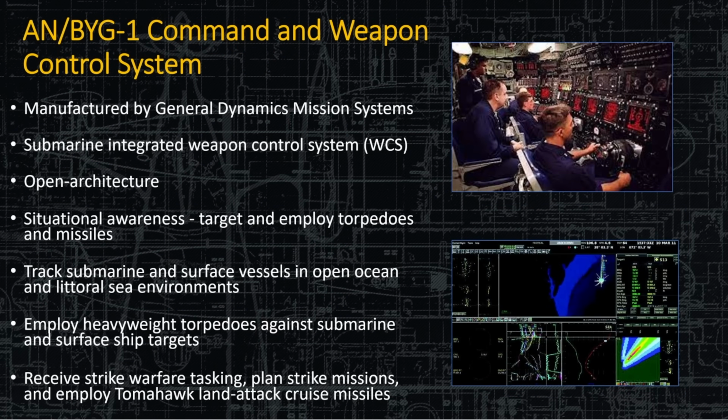Okay, the BYG-1 or Busy One takes all this information. It connects radio and the spooks in there and the sonar, the weirdos in there, and brings it into control for the fire control operators to combine into some usable information. So this is built by General Dynamics Mission Systems, an integrated weapon control system, because it does also shoot the torpedo tubes down there. It's great for situational awareness because we're bringing all of our sensor data together into one stop.